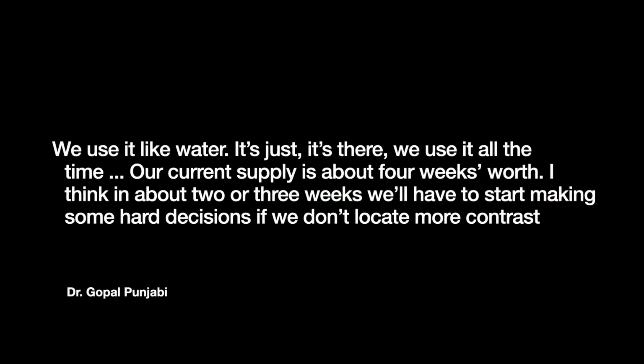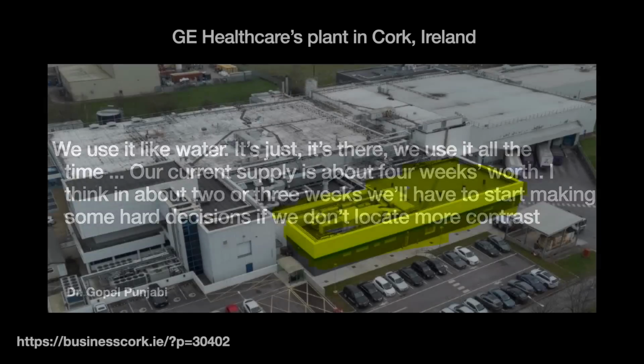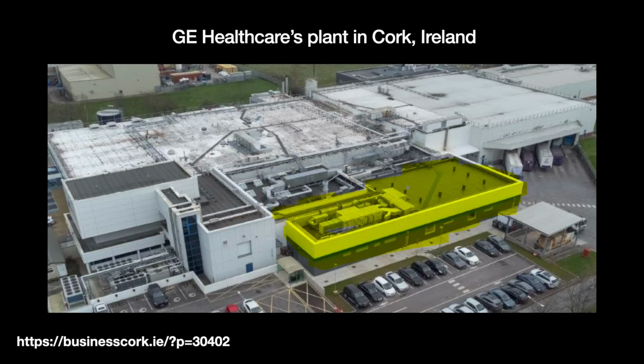It's there. We use it all the time. Our current supply is about 4 weeks worth. I think in about 2 or 3 weeks, we'll have to start making some hard decisions if we don't locate more contrast." GE has one other factory producing Omnipaque over in Ireland, but when the 2022 lockdown in Shanghai happened, that Ireland factory was already operating at full capacity.